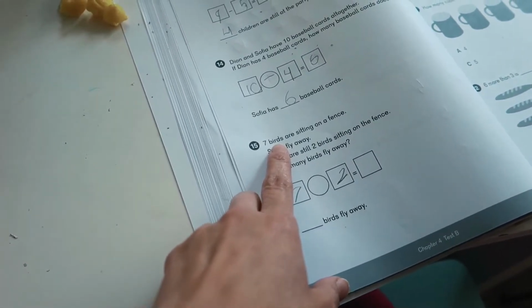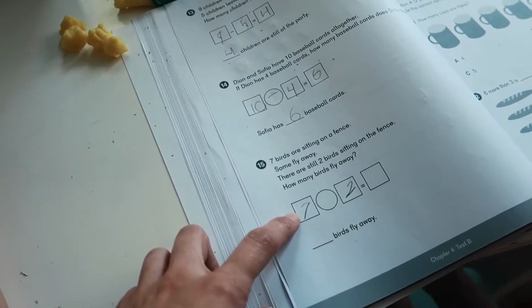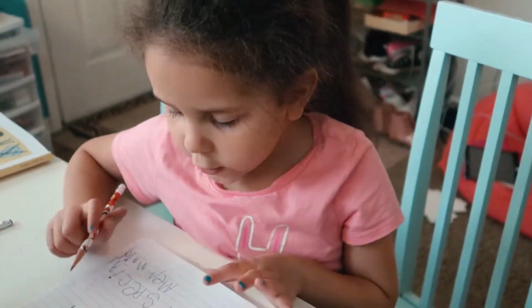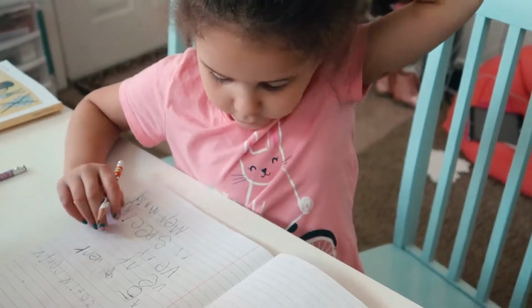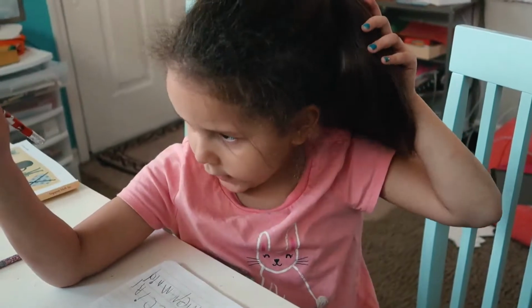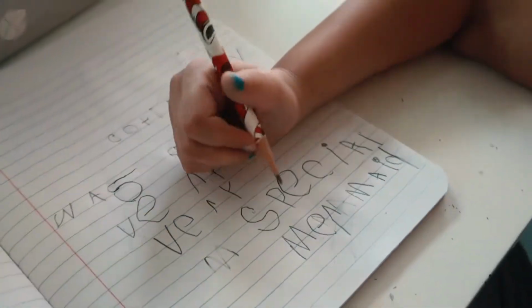7 birds are sitting at a fence. So we already know how many birds are all together. Some fly away. Is that adding or take away? Take away. So write a take away sign. How do you spell it? You know what I want you to try to do? To try to spell it on your own. Okay?